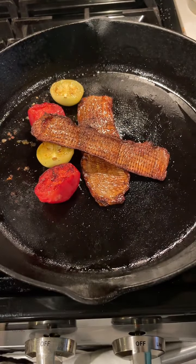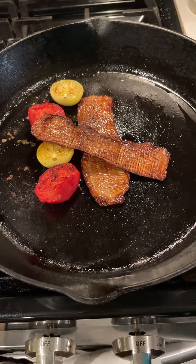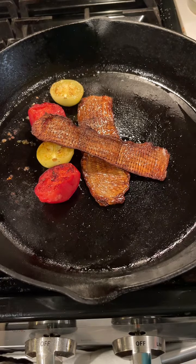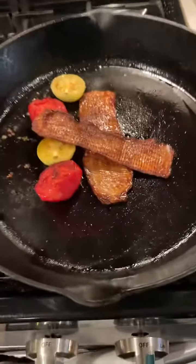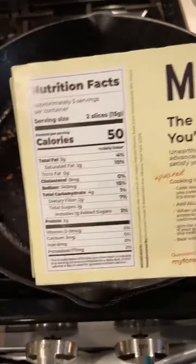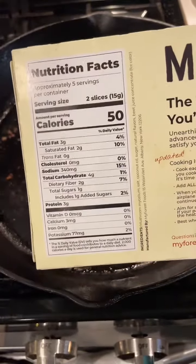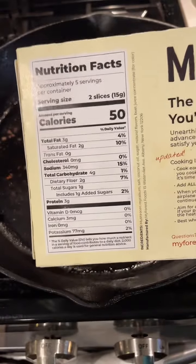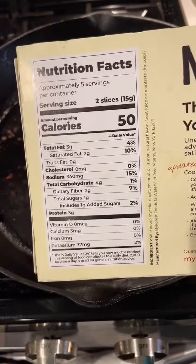It's not so much fat, like with bacon, that I think you really need to drain it, and I'm not worried about eating this coconut fat. I think it was a serving, two slices of a serving was like 50 calories. Some fat, because you have a bunch of coconut fat in there, a good amount of sodium, and that bacon is always salty. A little bit of fiber, which is cool.